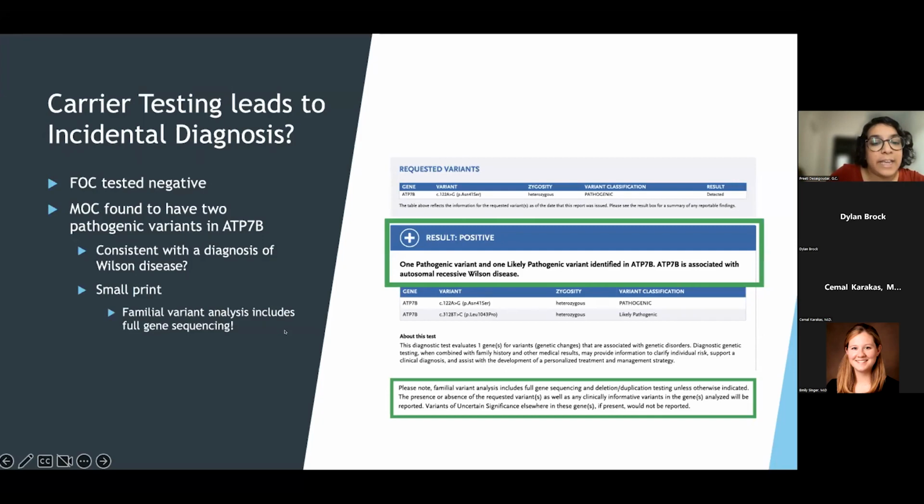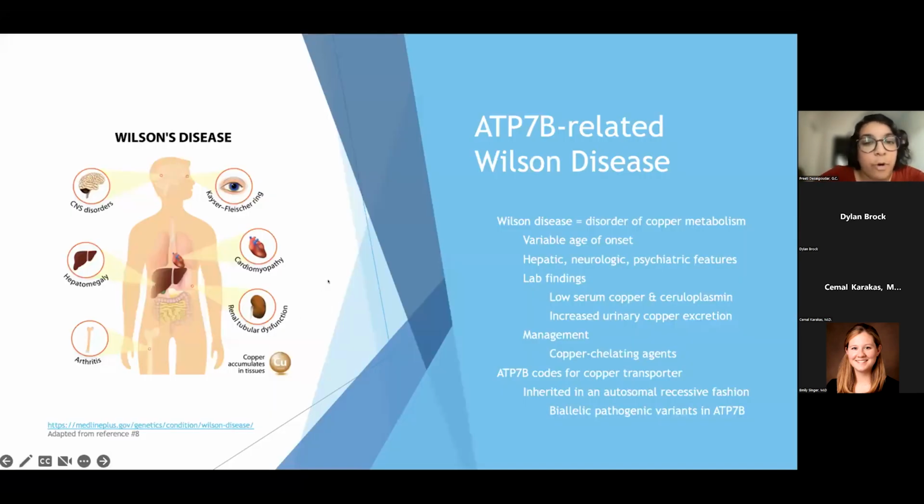So let's take a quick foray into what Wilson disease is. It's a disorder of copper metabolism. There's a wide range of onsets, so you can have childhood onset of features, and you can have late adult onset features as well. Typically, there's a trio of findings: you can have liver or hepatic findings, neurologic findings, and psychiatric findings, or any combination of the 3.